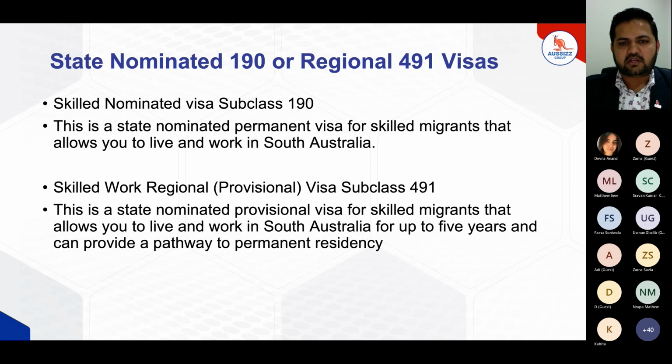The 190 visa is a state nominated permanent visa, which allows international or skilled migrants to stay and work in the nominated state. There are no conditions on your visa. There is a moral obligation, because you'll be nominated by that state, that you'll be staying here for the next 2 years after the visa is granted.